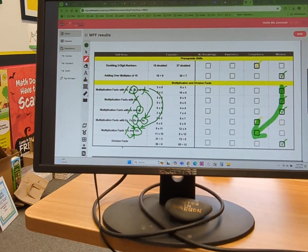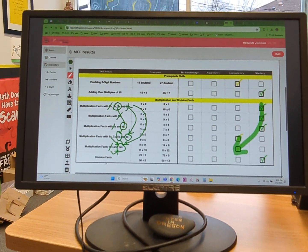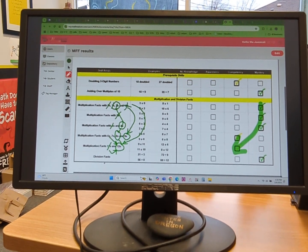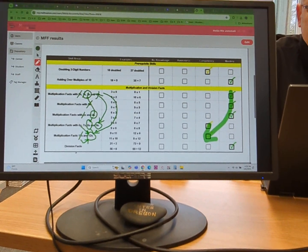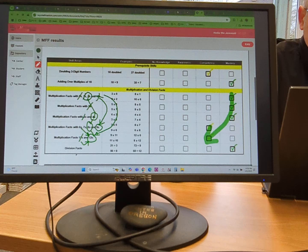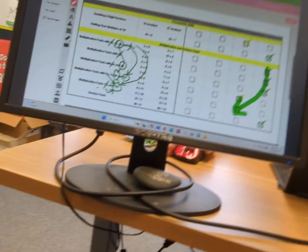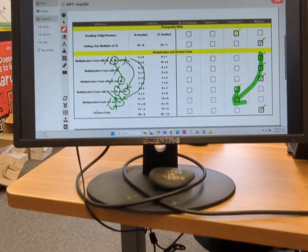Like, I don't know my 12s. I use one of those 3 strategies. It gives me the answer correctly every time within 5 seconds. So why torture myself and start memorizing my 12s? I never will. So that's how we do it. Make sense? Yep.